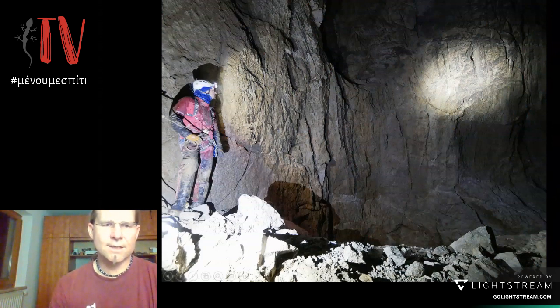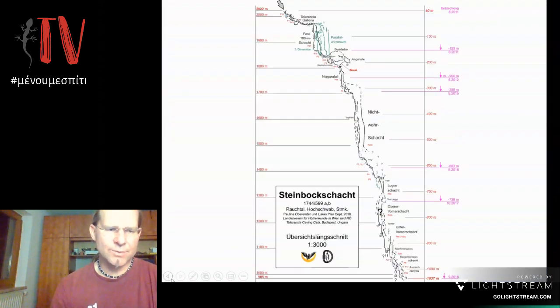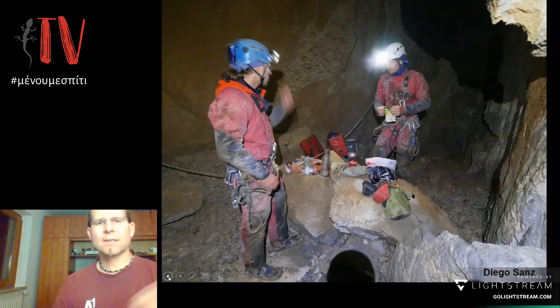This is this traverse. So we came down here, here's the water. So we tried to, or actually the Hungarians did the rigging, tried to escape the water, and managed to reach this window. After 5 meters, there was a next pit, which was a bit drier, even though not completely dry. And this was a short rest after surveying from 740 down to 1040.